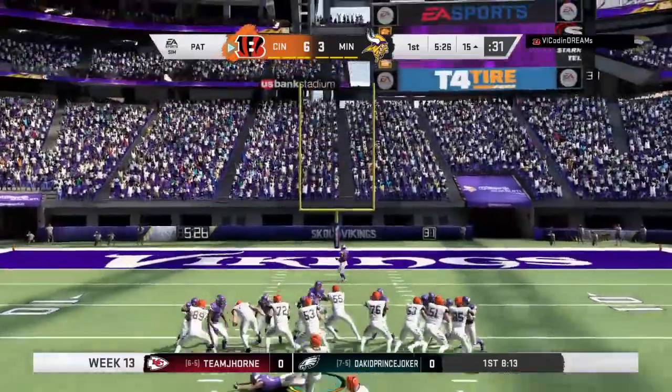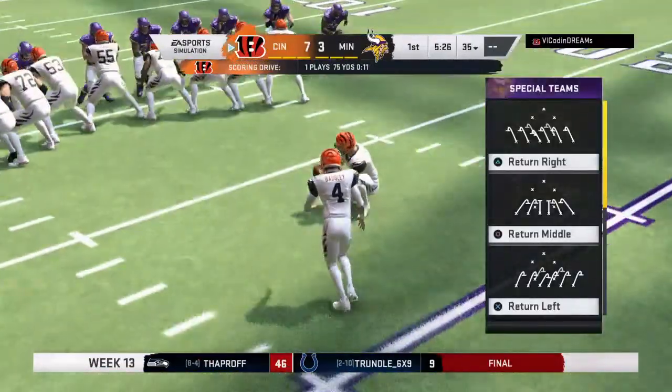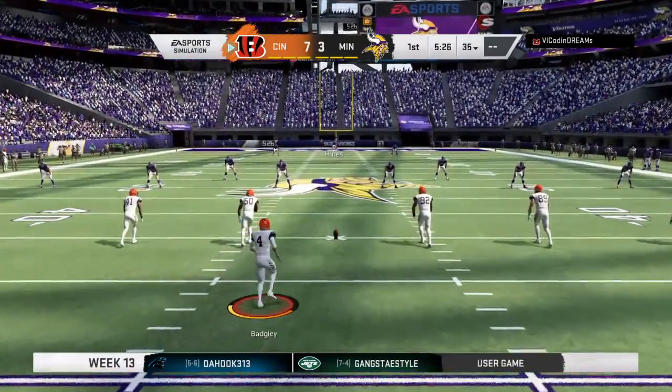Not a whole lot to recap on that drive. Just one play, 75 yards to the house. Yeah, it's a long way to go. And remember, rarely is it a straight line 75 yards, too. Got to have a little extra in there.